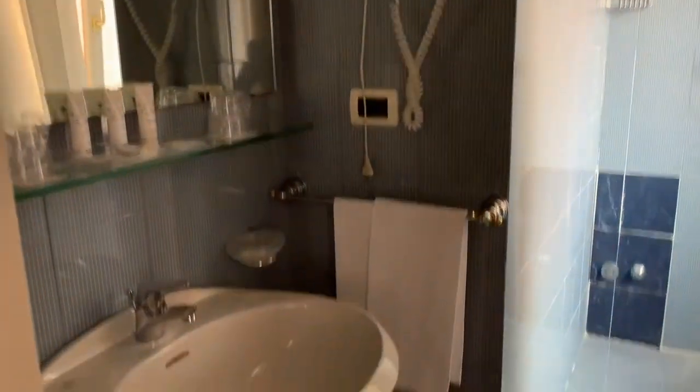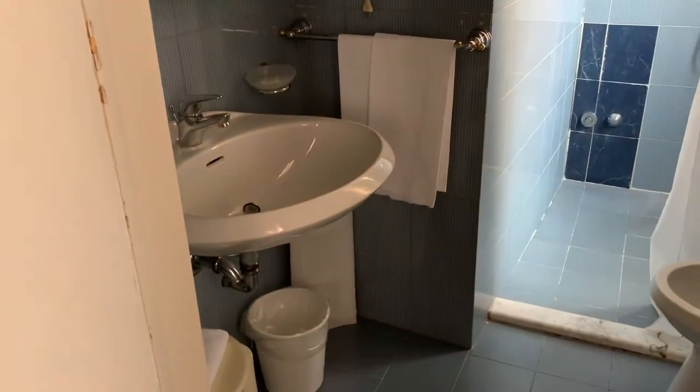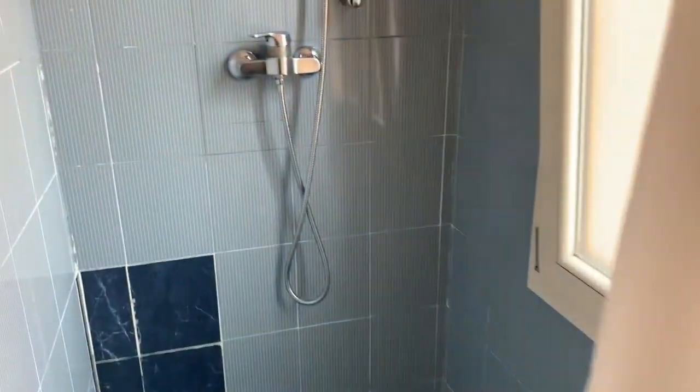If we go this way, this is our bathroom. I think the phone's going off. It's the safe. Oh, it's the safe, okay. Sorry. So then we have the bathroom here. Cute. And our shower, we get a little window to the outside. Our shower is pretty cute.